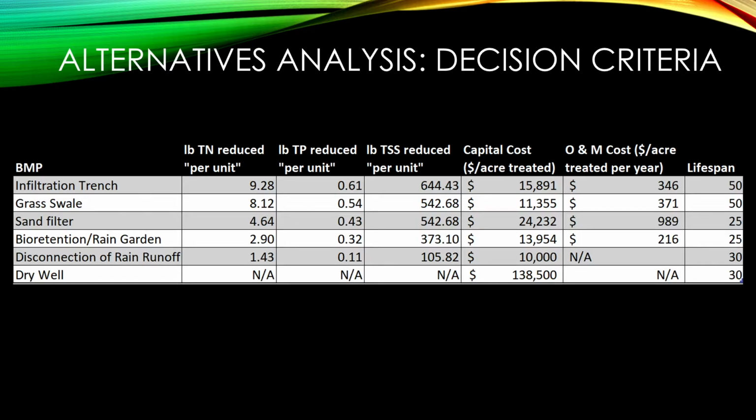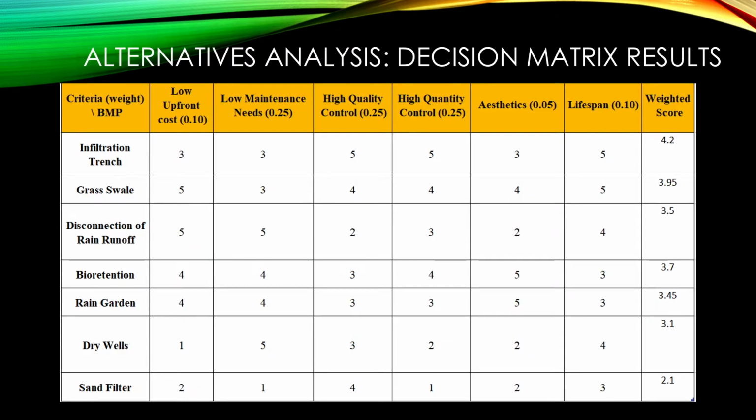Using this tool, we saw that in general, infiltration trenches offer the highest quality control, swales are the cheapest structural practice in terms of capital costs, and bioretention and rain gardens have the lowest maintenance costs.